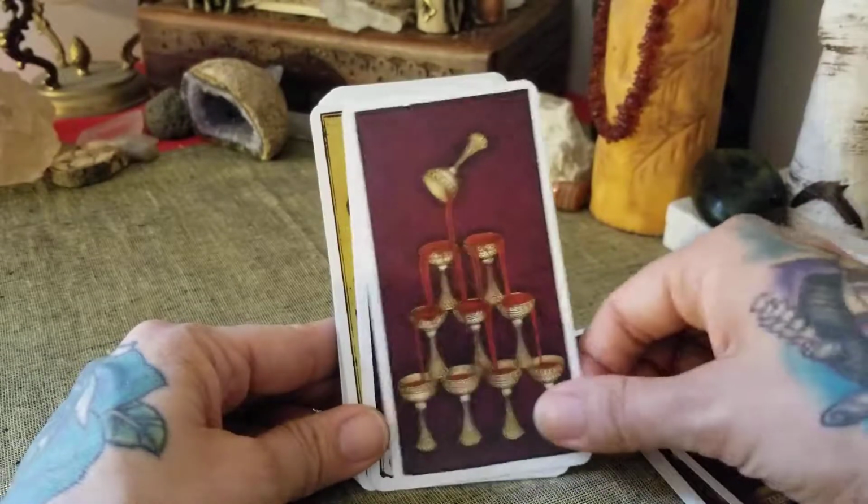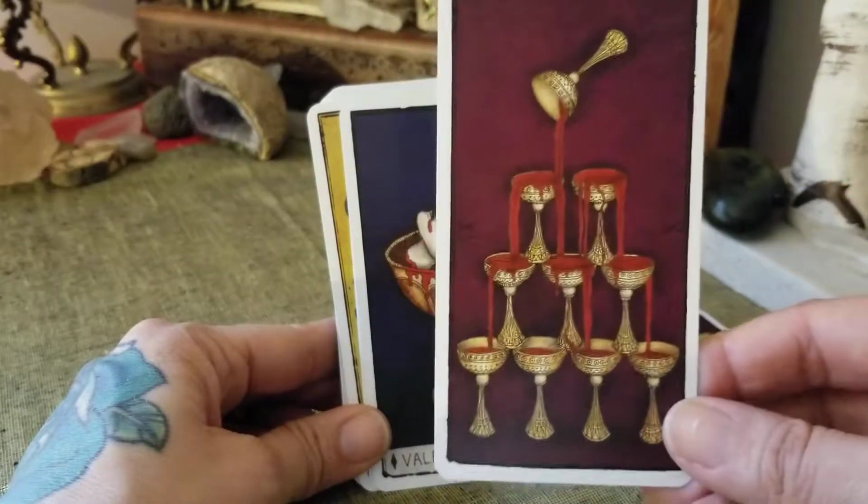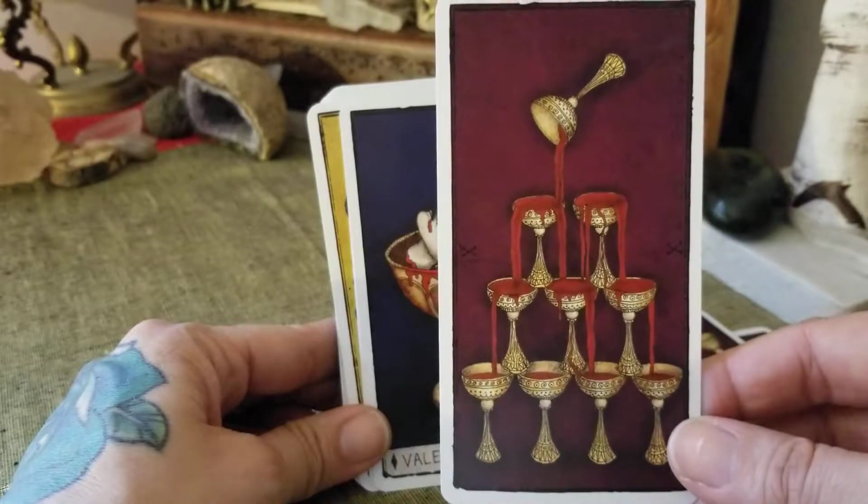Look how nice this one is. Look at this. I'm going to zoom in here for you. I love it.